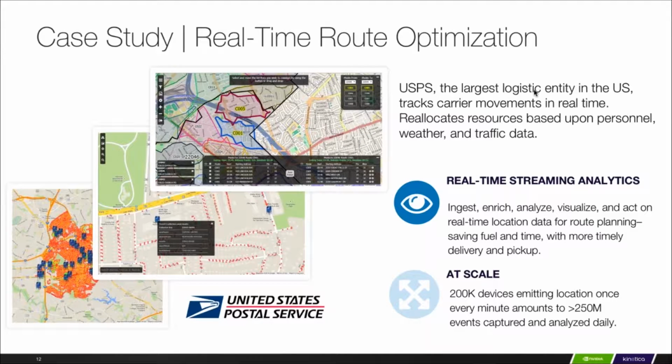So this is USPS. This was our first major logistics company that we got into production in 2014, and this organization actually received a data feed where each postal carrier was given a mobile device that was emitting their breadcrumb every 1 minute. So this is actually their location of where a postal carrier is.